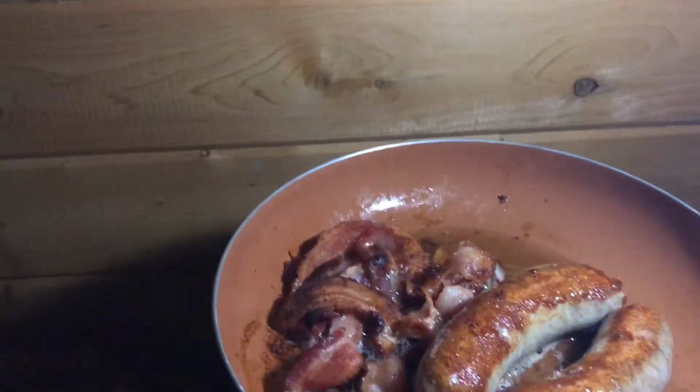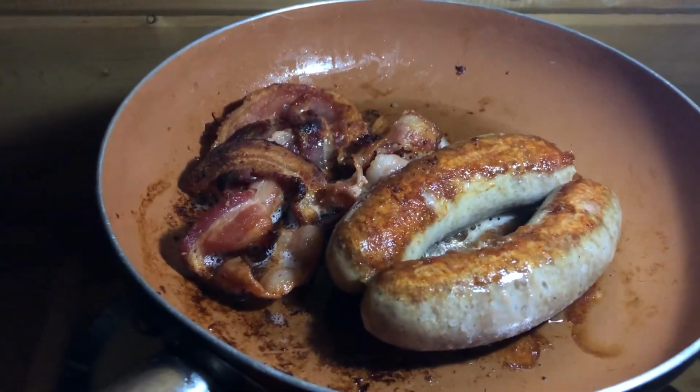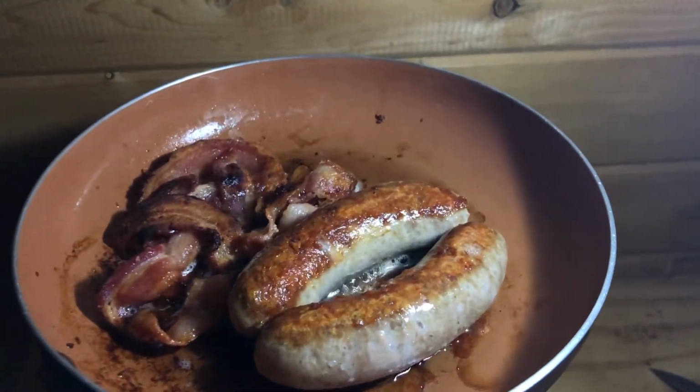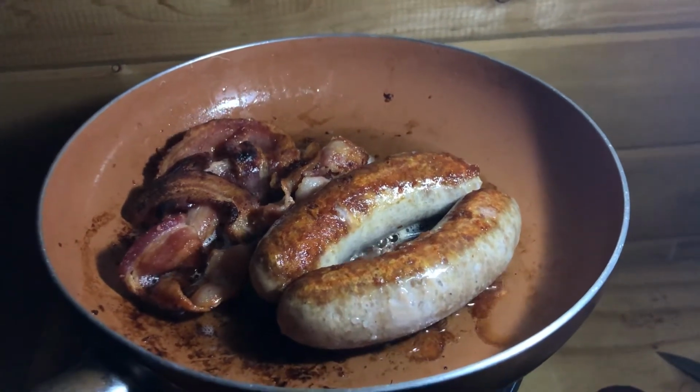Put some light on the situation. Oh yeah, those are cooking nicely. The bacon's cooking nicely. So we're just gonna let that go for a little bit longer. And then I'm gonna, like I say, I just got low light there. Just gonna let that go, and then we're gonna enjoy some meat. And probably after I'm done eating, like I said, I might take a couple puffs.